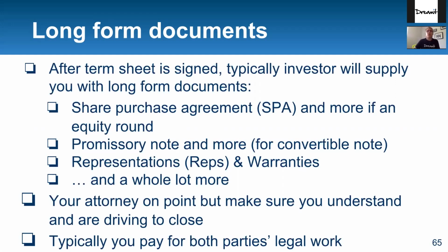Your attorney is on point for reviewing all of these long form documents, but again, you want to make sure that you're sitting over them, driving this process to close and understanding the timeline. Just please note that it is typical, just so you're not caught by surprise, that if you're negotiating a deal with a VC, you're typically going to pay both law firms' legal fees, which is a delightful thing. So typically you pay for both parties' legal work. That's what's normal. I don't know if it's fair, but that's what's normal.